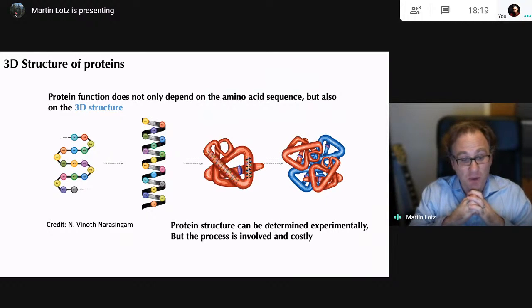So you have the primary structure, which is essentially the linear structure. This is just a sequence of amino acids. Then you have the secondary structure. This is the way that these spiral maybe or form in different ways. Then you have a tertiary structure and a quaternary structure. Okay. And so it is possible to determine the structure of molecules by different means.